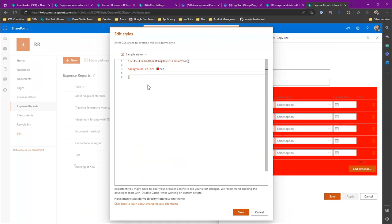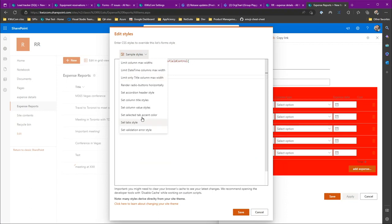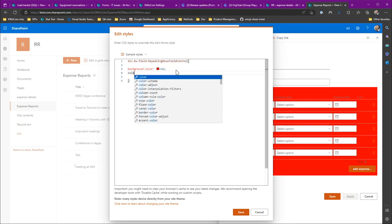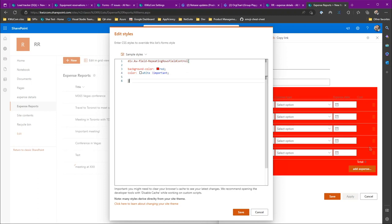What's really important and really cool here is that we have some sample styles for you. But this is almost like working in Visual Studio Code. You see, I have color highlight. I have autocomplete color. See, white. I have autocomplete here. I can hit text. Important. And here you go. You see my text here become white.